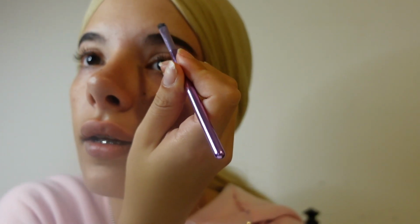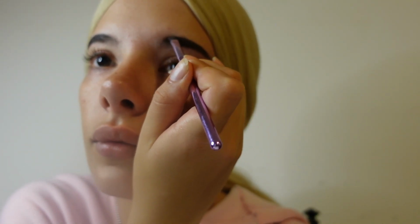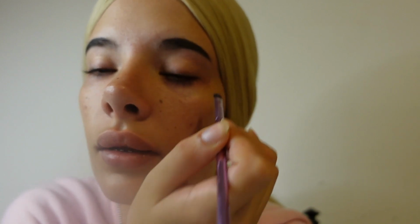You guys see the difference with the eyebrow? See how it came out, but this one is a little bit up. So yeah, that's how my eyebrow came out. I just woke up, so that's why my face. So you guys, look at my sunglasses.